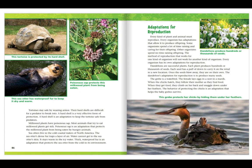Sea otters live in the cold coastal waters of North America. The sea otter's dense fur traps a layer of air. Water cannot get to the sea otter's skin. It stays warm in the icy water. Thick, waterproof fur is an adaptation that protects the sea otter from the cold in its environment.